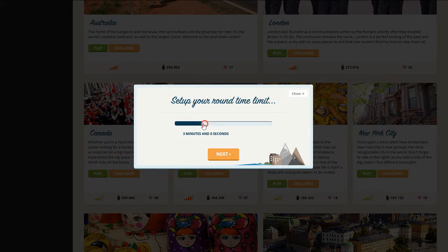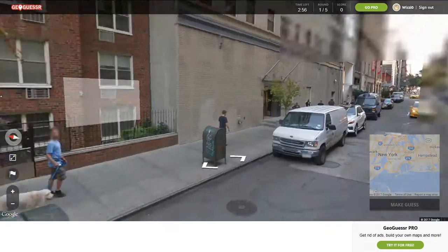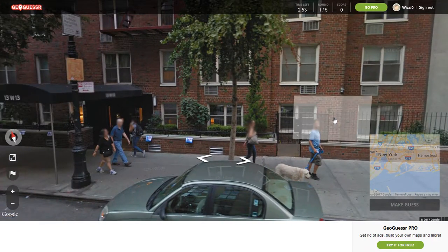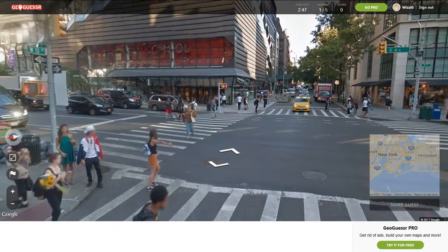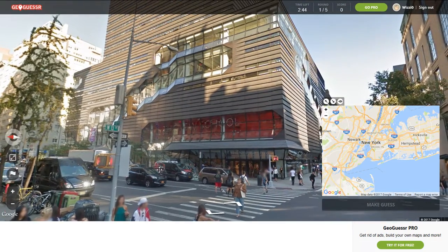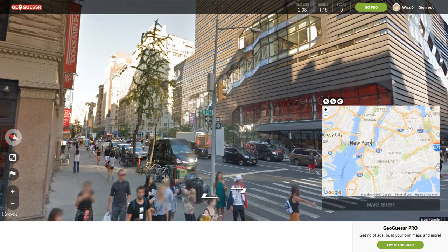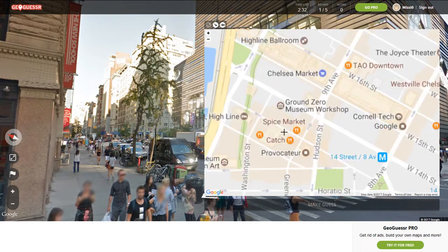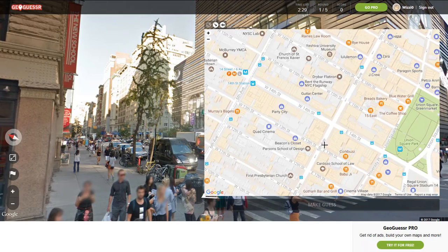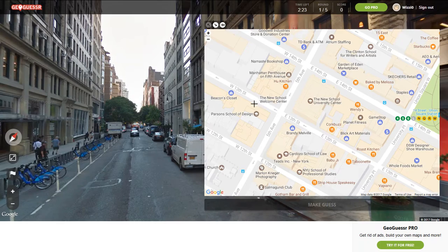And another one, 3 minutes. I'd say we're on West 13th. It's funny, 13th, West 13th. So. This is 5th Ave and West 13th. It's kind of cool. Let's make the map big again. Fifth and West 13th. And we went against traffic.